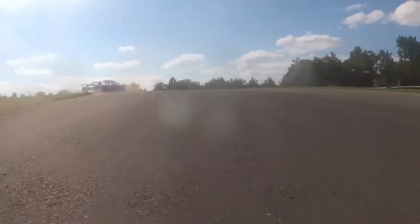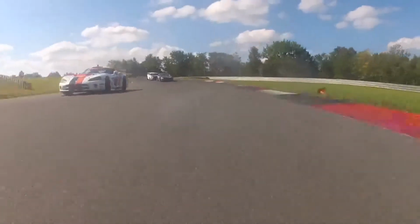Boy, we were going side by side through the S's, and he was stronger in places, and I don't think my front end was totally 100% from the accident yesterday, so he was a little stronger than me, but boy, we had great fun. It was awesome.